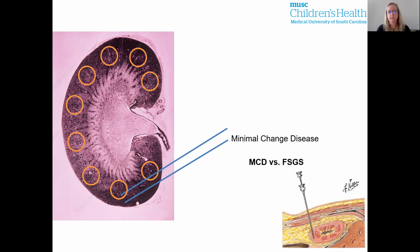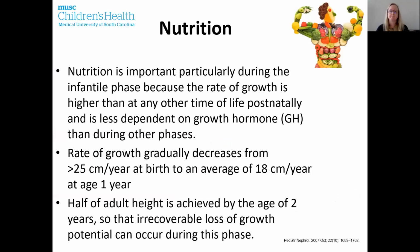Are they steroid resistant? Because if they're minimal change disease on biopsy and steroid resistant, to me, that is a much worse prognosis than a child who has FSGS who is steroid sensitive. So you have to take with a grain of salt that historically people said, oh, everybody grows out of minimal change disease. Well, they don't always grow out of minimal change disease. Minimal change disease is probably masked by FSGS in a lot of the cases.